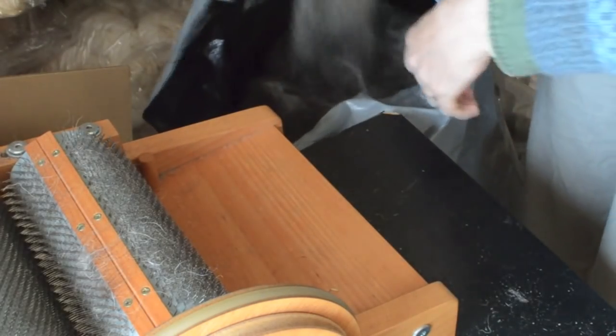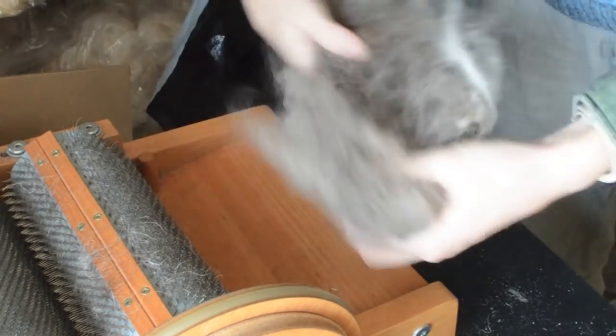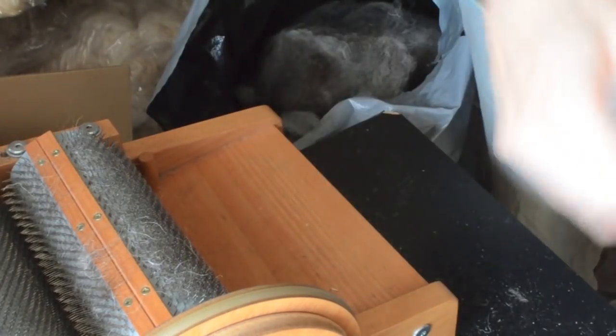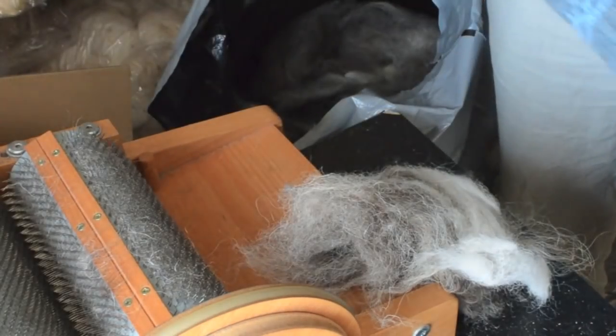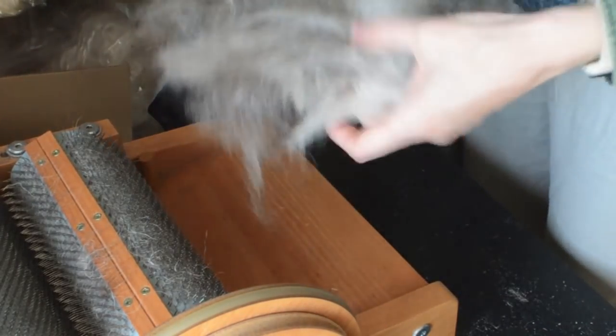I do this quite roughly. And so having these all torn up like this means that I can just grab them as I'm carding. So I have them all in a little box next to me here.